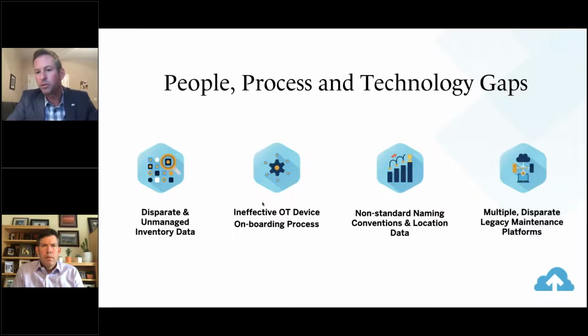There are industry standard naming conventions that Nuvolo already provides, things like aligning to ECRI's UMDNS, the Universal Medical Device Nomenclature System, and looking at the FDA's Unique Device Identifier data standard that came out a few years ago. Those are options. We provide those as part of the core platform that you can align your data against.